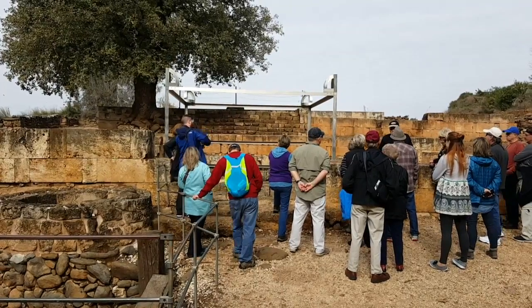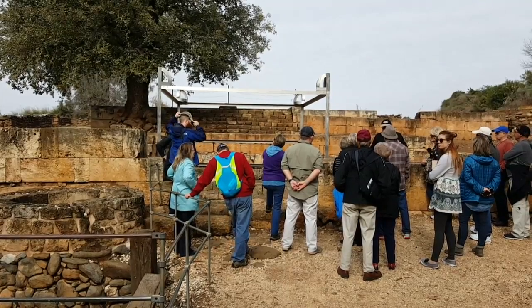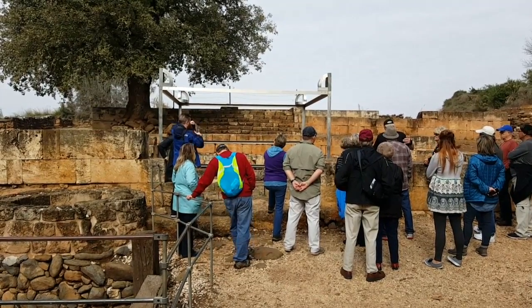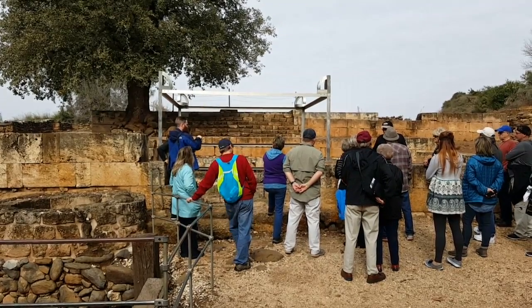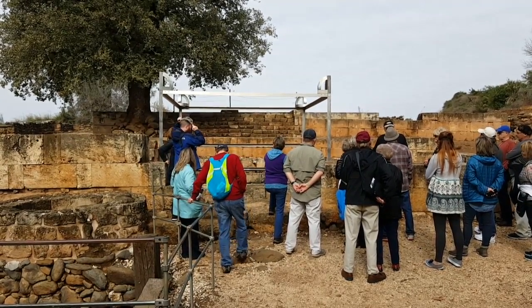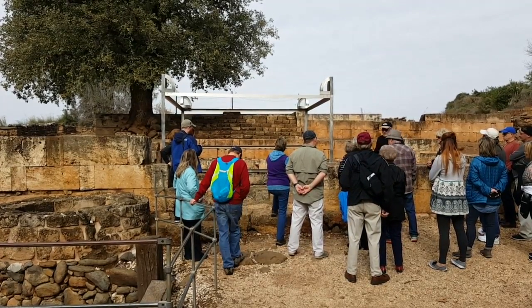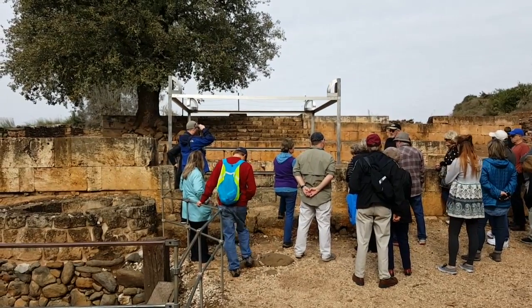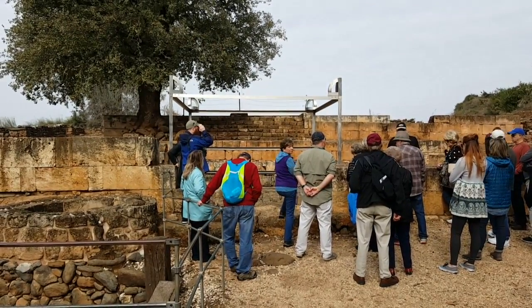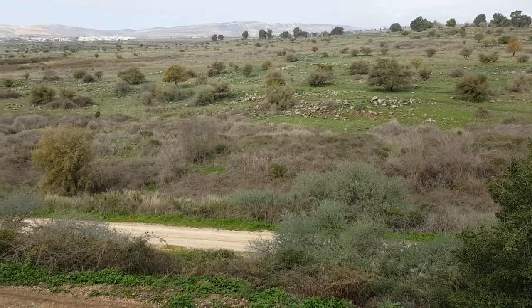This is a recreation of the ancient altar here at Dan, where the Northern Kingdom would offer sacrifices. Obviously the metal's modern, but this is what it would have been. They tried to make a replica of what the temple had. So the Northern Kingdom residents would come and worship here instead of going to Jerusalem, which is in the Southern Kingdom.